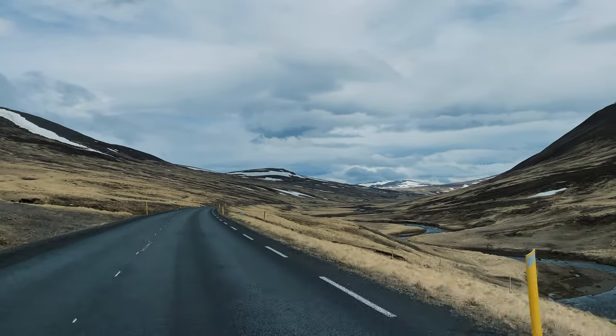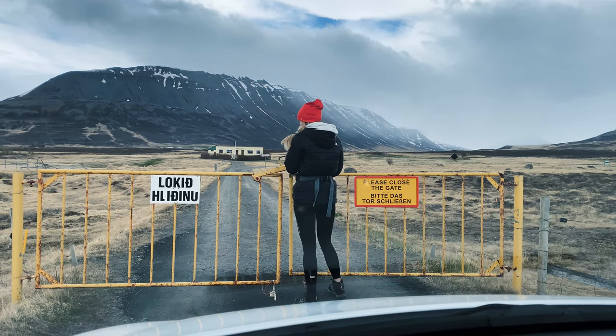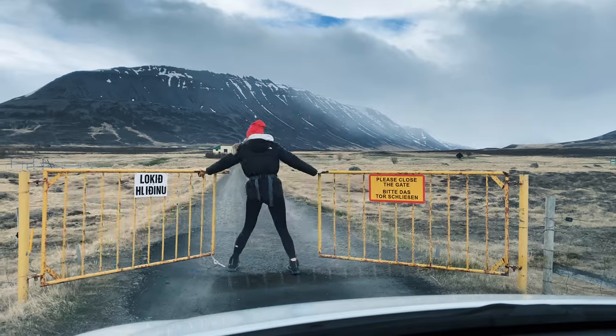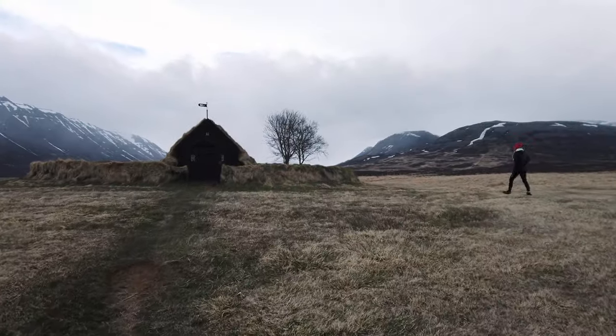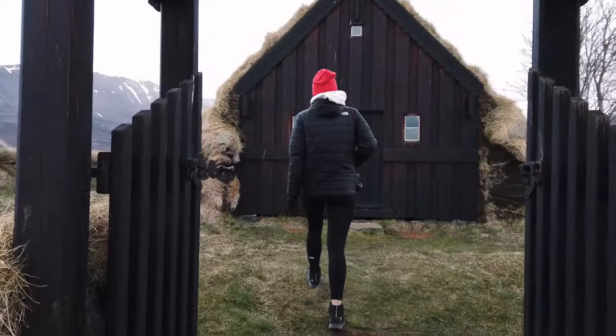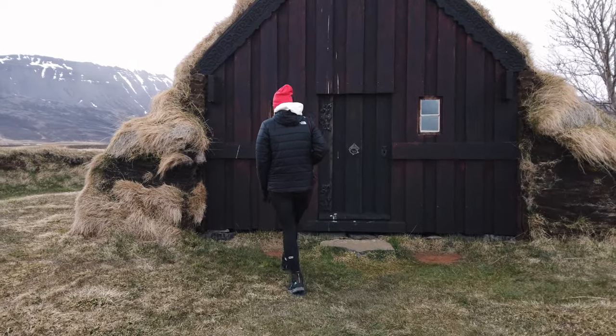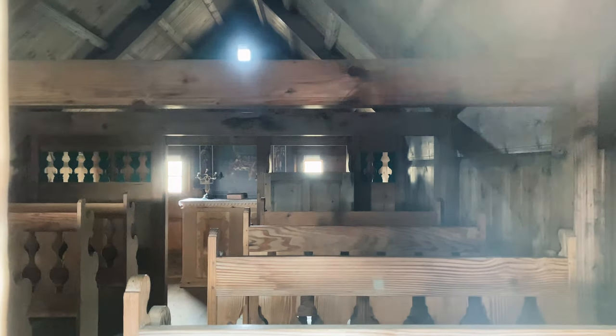Reaching the north of the island, we recommend to make a detour and take Road 76. It's one of the most scenic coastal roads you'll find in Iceland. It will also take you to Gljufrafoss, the oldest church in Iceland. The current building is from the 17th century, but the turf church is mentioned already some 800 years ago.